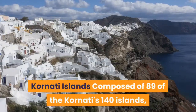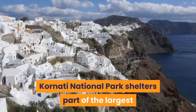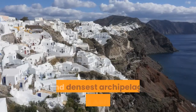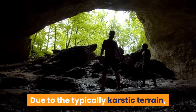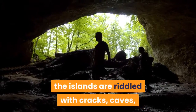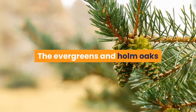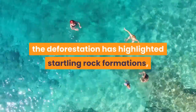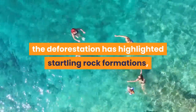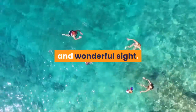Kornati Islands. Composed of 89 of the Kornati's 140 islands, Kornati National Park shelters part of the largest and densest archipelago in the Adriatic. Due to the typically karstic terrain, the islands are riddled with cracks, caves, grottos and rugged cliffs. The evergreens and holm oaks that used to be found here were long ago burned down. Far from stripping the islands of their beauty, the deforestation has highlighted startling rock formations, whose stark whiteness against the deep blue Adriatic is an eerie and wonderful sight.